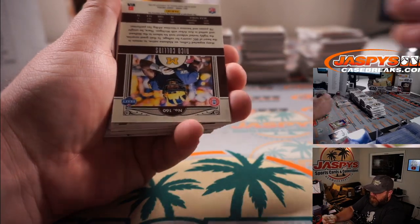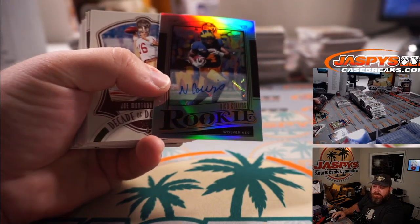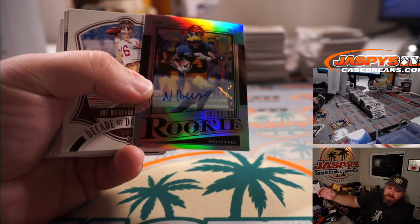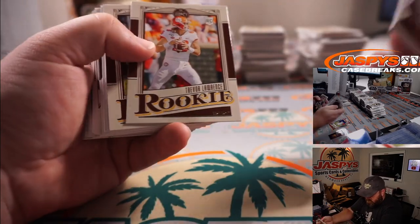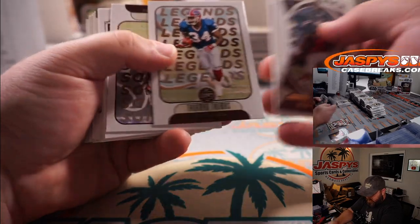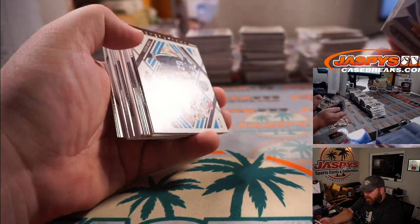And we got Nico Collins. Autograph out of Michigan. That is for the Houston Texans and Aaron Monzon. Trevor Lawrence, Jaguars. Will Driggers. That is out of 25.